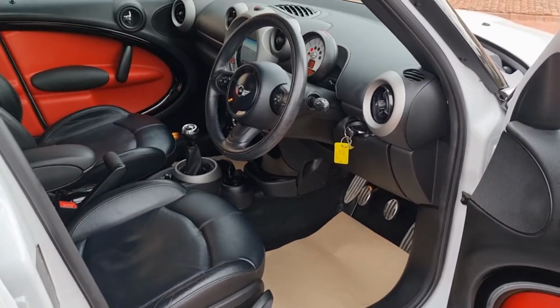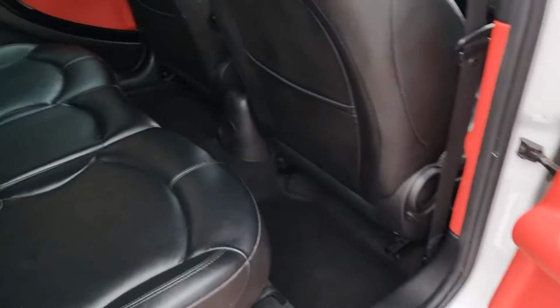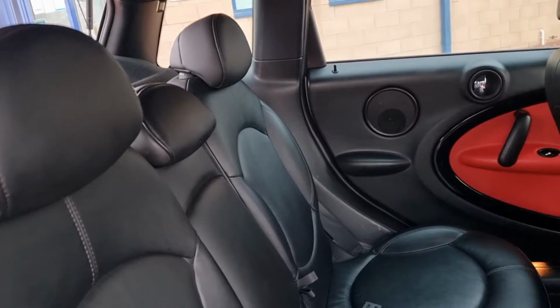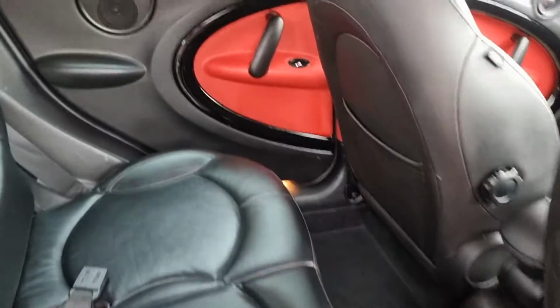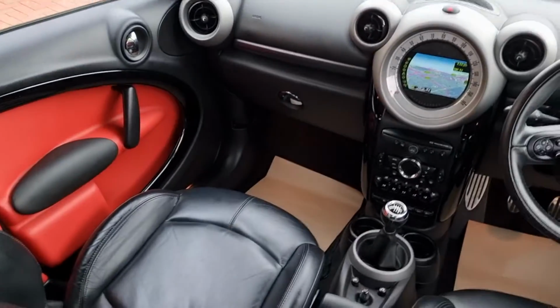Let's take a look in the rear of the car. Okay, quick look in the back. So the coral red is just on the door cards in the rear also. So quick look in the front from the rear.